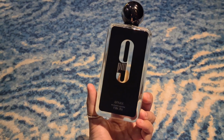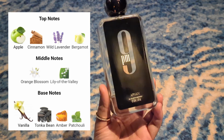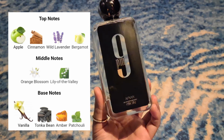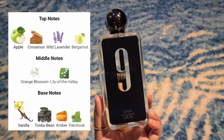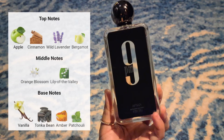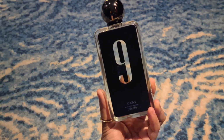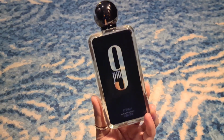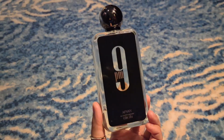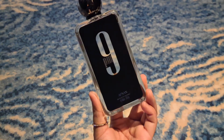So on the notes, it has apple, cinnamon, wild lavender, and bergamot at the top. Middle notes are orange blossom and lily of the valley, and base notes of vanilla, tonka bean, amber, and patchouli. Well, I want to say that this is one of the fragrances which proves that premium quality perfumes don't necessarily come with a hefty price tag because this is actually an affordable fragrance, but the scent and performance are top notch.